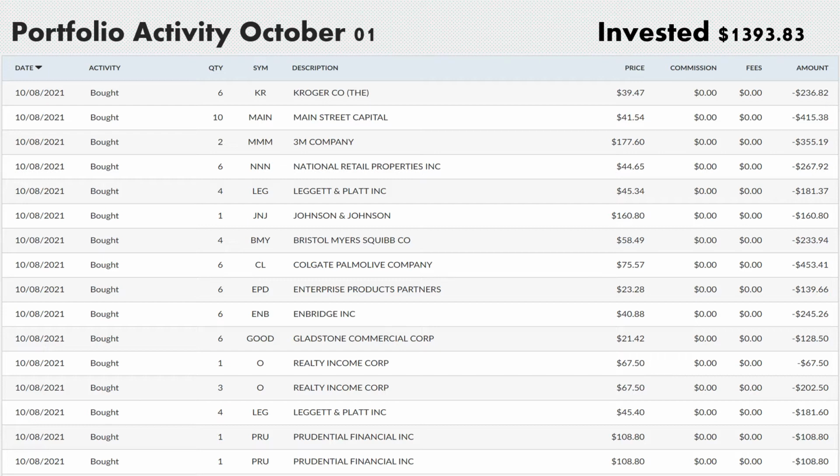We also picked up 3 shares of Realty Income Corp. Cost on those was $67.50 per share. Realty Income, if you're not aware of it, is a monthly paying REIT. And again, it looks like this would have been 4 shares total, split up into 2 purchases. Why it does that, I don't know. Three purchases here for $67.50, and then 1 share there for $67.50 would have been 4 shares total of Realty Income.